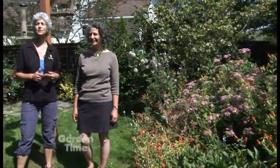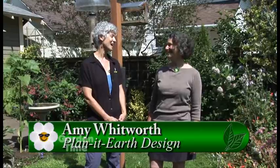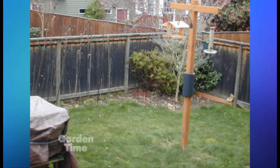Well, now I'm talking to Amy Whitworth. She is the designer of this lovely garden, and it really has come along in only 2 years in the ground. It's come along really beautifully. I'm very proud of it. But I bet there were some challenges because this space is really small, maybe under 20 by 20? It is a very tiny space, and it was all lawn before, except for maybe a third of it was patio.